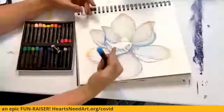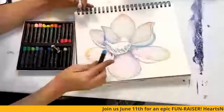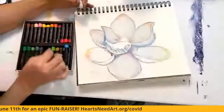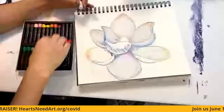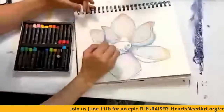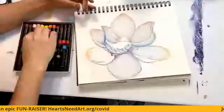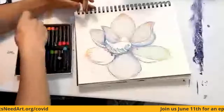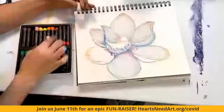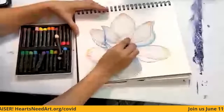Now I'm doing this here because I realized that this petal is shaped a little bit differently. So, maybe I'll put a little bit of purple just on the bottom. Like that. Maybe a little bit of this peach color at the top. And then let's see what happens in the middle when it meets the blue.